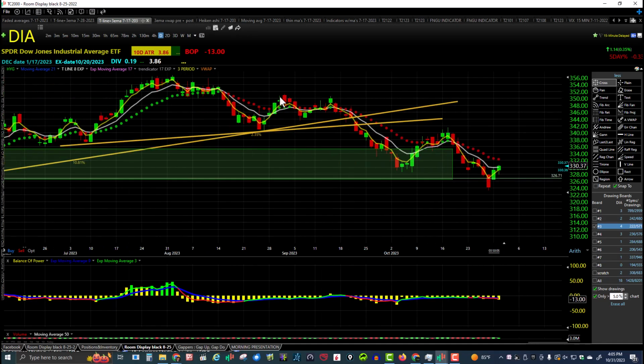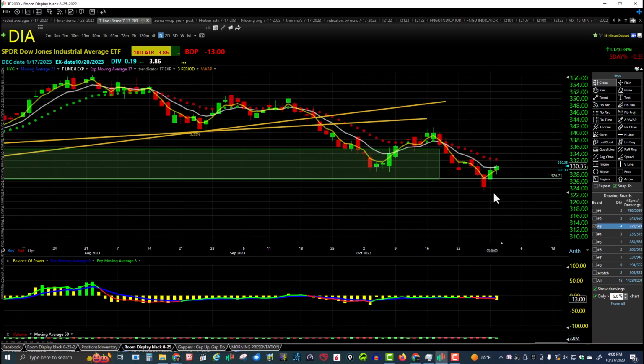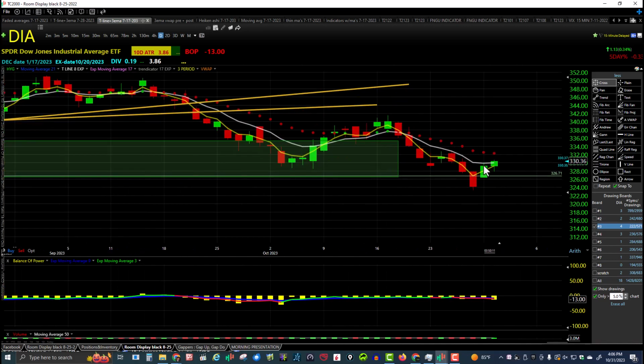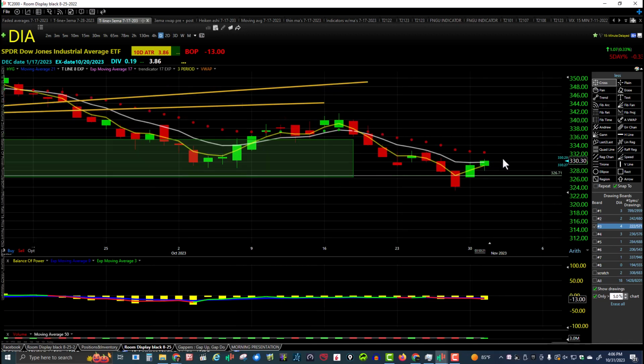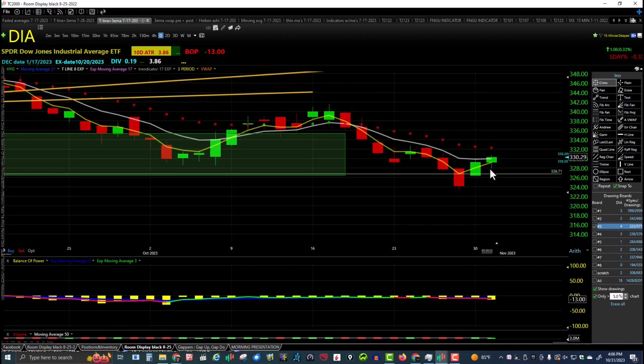So here's Diamond Dow making the lower highs and lower lows. Definitely in a downtrend. Pull back to the T-line yesterday. Spiked the T-line today. Kind of closing up over it. That's very bullish to close up on the other side of the T-line. And if we look at the price action for today, you got a higher low and a higher high.